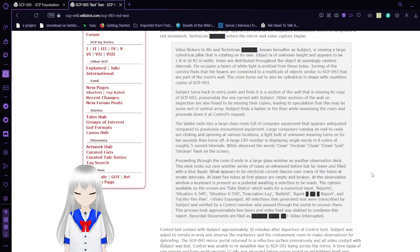A large CRT monitor is displaying single words in 8 colors at roughly 5-second intervals. While observed, the words are clean, unclean, clean, clean. Lost, unclean, flash on the screen. Proceeding through the room, it ends in a large glass window as another observation deck.